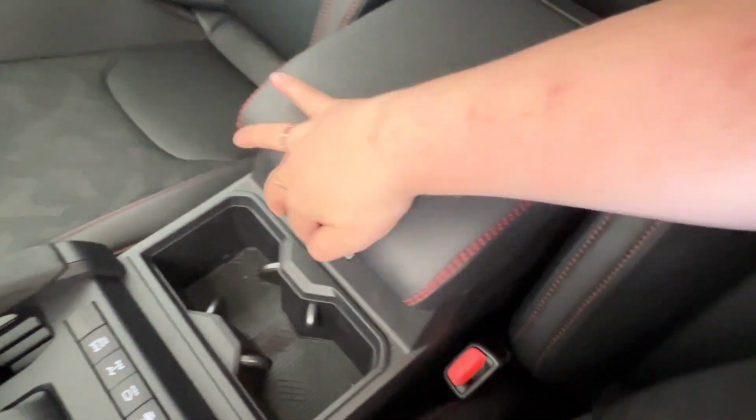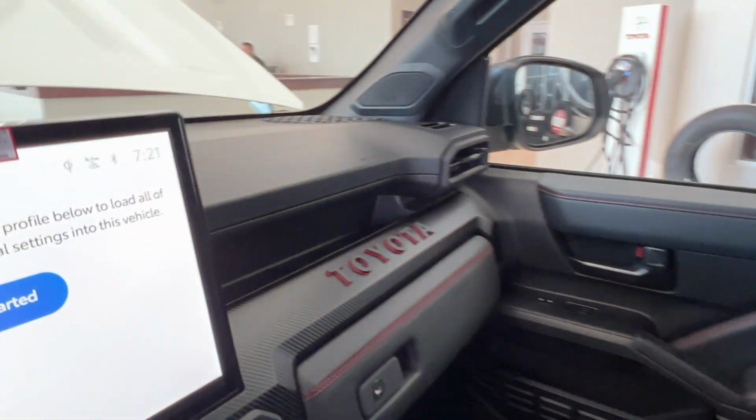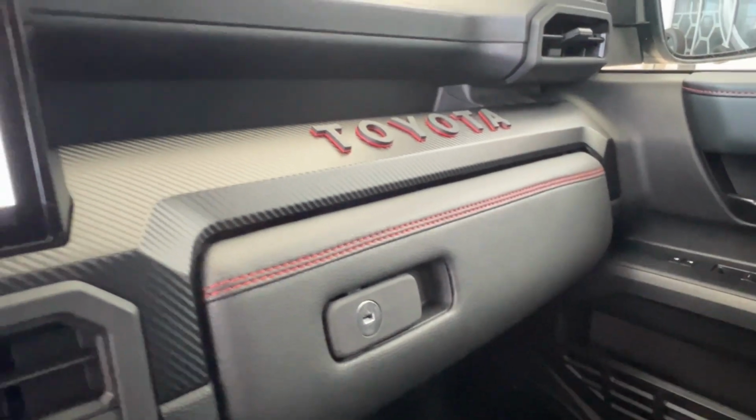Then, looking back from here, you've got your cup holder space here. You've got your console inside, lots of storage in there. Right-hand side, storage compartment goes the whole way across the front. You've got that 3D Toyota logo up front. Lockable glove box down below.